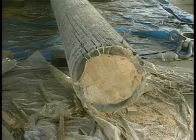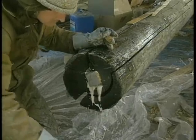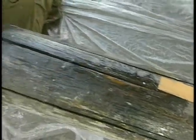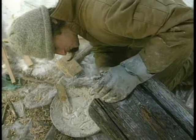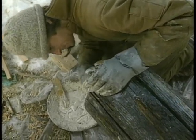Authentic historic restoration demands that wherever possible, the original fabric of the vessel be restored rather than replaced, even when replacement would be much easier and cheaper. This required major repair of wood that was rotted and damaged.